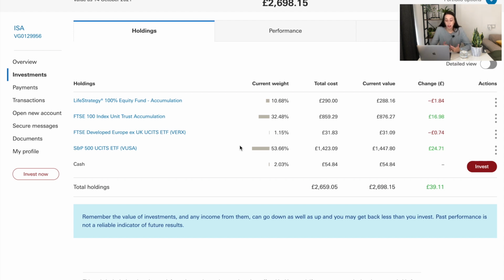I'm not too sure. The last fund that I have in my portfolio is perhaps the most exciting fund, and that is the S&P 500. This makes up just over half of my entire portfolio at 53.66%. Total cost £1,423.09, and today it's up £24.71. As I said, I don't plan when I film these videos, so yesterday it was up by nearly, I think, over double that amount. So it really just changes depending on the market, obviously, each day.